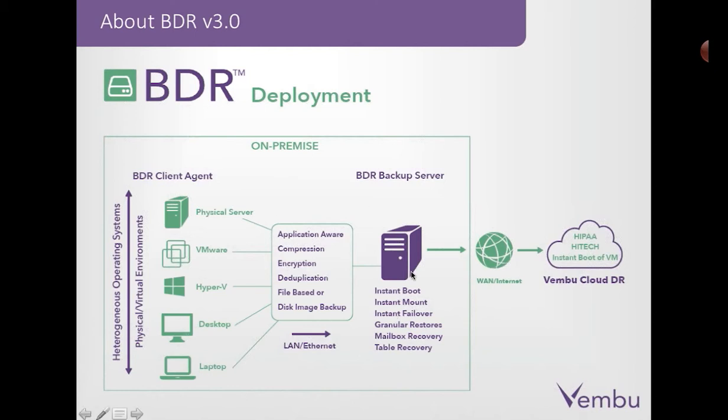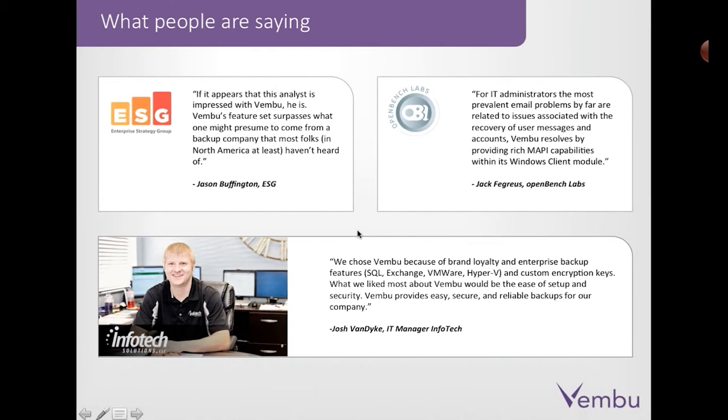On top of that, we also allow a functionality where the data from this backup server can be sent offsite to our cloud running on Amazon AWS. It is a HIPAA, HITECH, and SOX compliant cloud platform. It's globally redundant. So in the event there is a site level data loss where your data is completely lost, we give you an option to boot these systems as a VM on our cloud, so you can instantly connect to the systems on the cloud and start accessing your data. So this is all a well integrated solution and addresses complex backup and disaster recovery requirements for many of our customers.